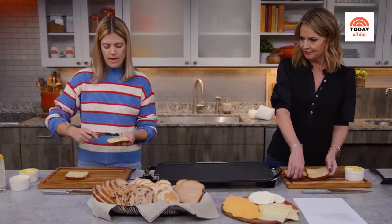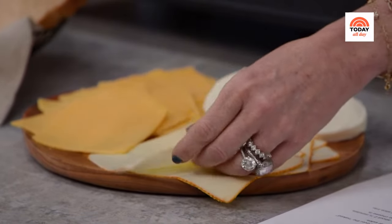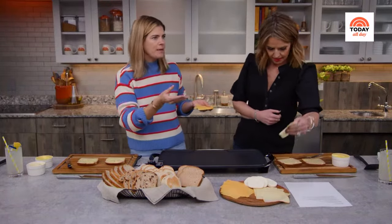Okay, I did mine. I beat you. Did I do enough? Okay, now we're going to use about 2 ounces of cheese, which is roughly 4 slices. And this is a pretty thin slice. Some of my white American cheese is thick. Right. So if it's thicker, then maybe 2 slices.